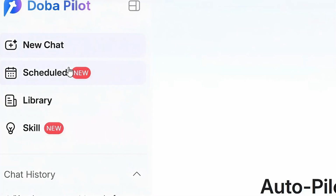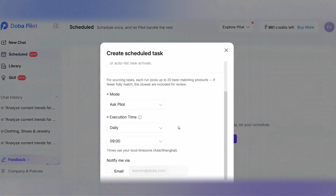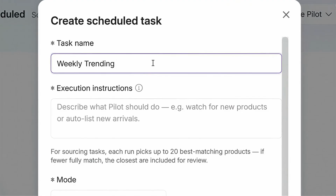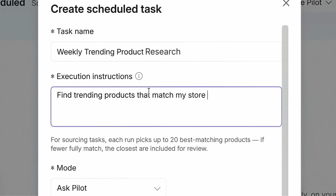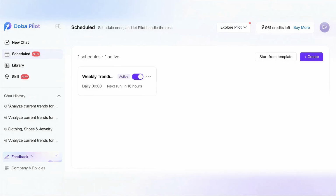Open the scheduled section, choose a template or click create, then follow the on-screen steps to set the task and schedule. You can ask Pilot to source new products regularly, generate market insight reports, or handle listing tasks according to your plan. Once the task is set up, Pilot can run it automatically.